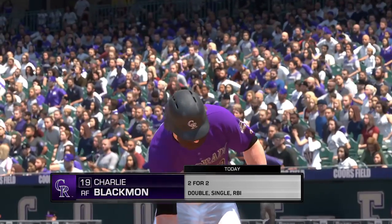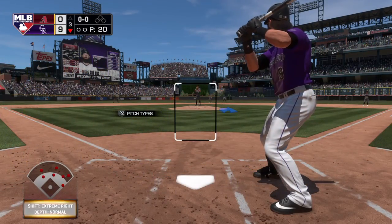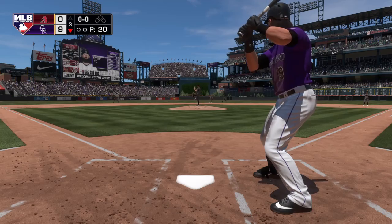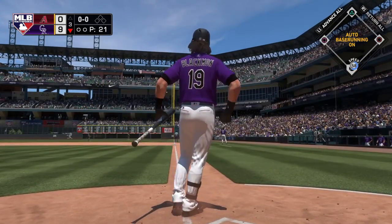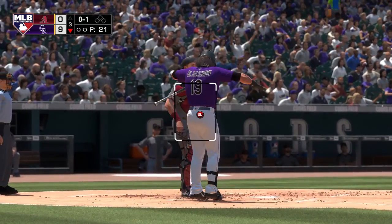Leading off, ready once again, Charlie Blackman. It was an RBI single for him in his last plate appearance. Infield shifted well to the right. Here's the first pitch. A swing and a shot hit down the corner. Nearly a big fly to start the inning. Instead, a foul ball.